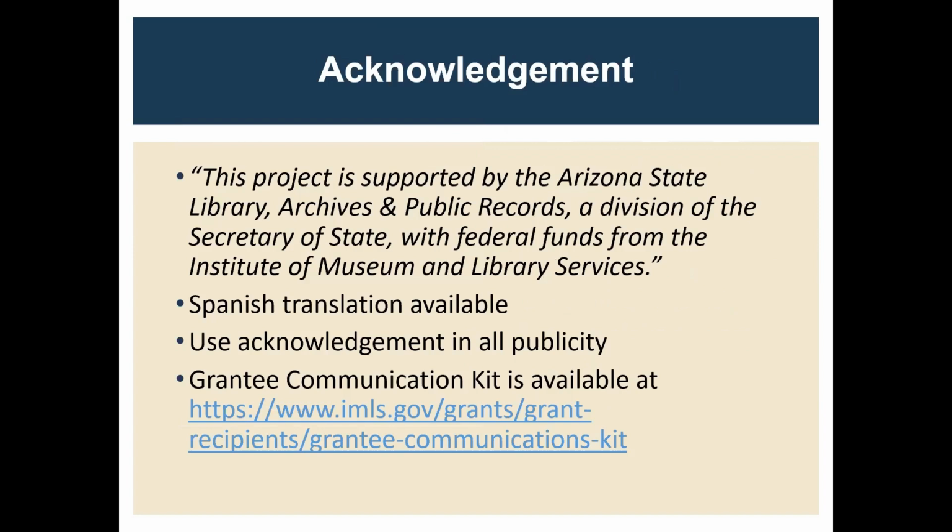So the semi-official acknowledgement, there's several different ways you can do it, but we make this acknowledgement on all of our materials. It's available on the LSTA website through the state library. We also have a Spanish translation available. Please use the acknowledgement in all publicity that the project is supported by the Arizona State Library Archives and Public Records, a division of the Secretary of State with federal funds from the Institute of Museum and Library Services. For more information about how to communicate IMLS's support, there's a grantee communication kit available on their website.